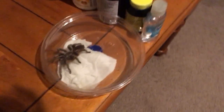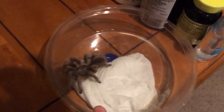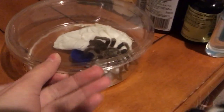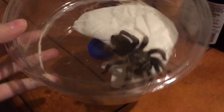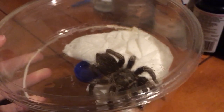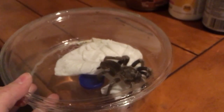First off, I got a tarantula. She's beautiful too. She's a really nice tarantula. I'm in the process of rehousing her tonight. This is a Costa Rican zebra, the striped leg. And it'll be a while before I learn the scientific name.